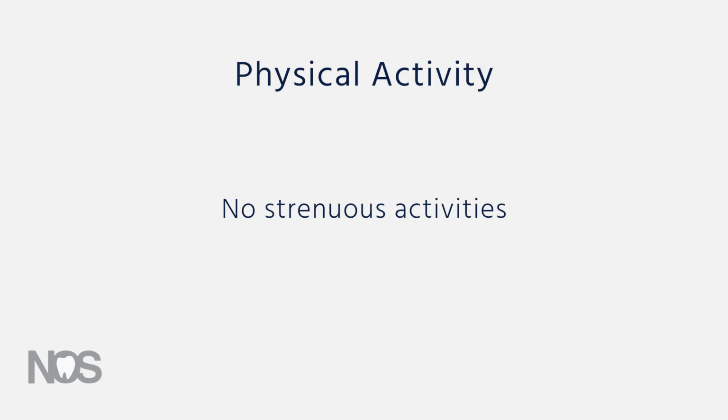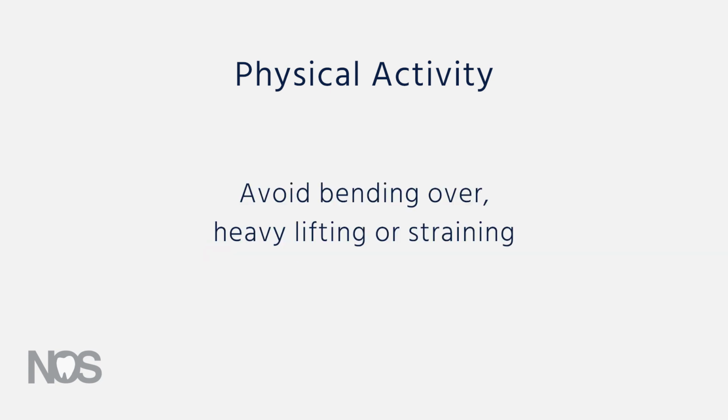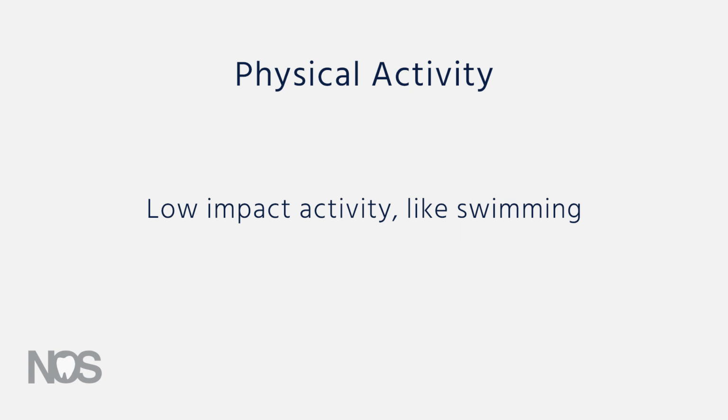No strenuous activity for 3 to 4 days following your surgery. Avoid bending over, heavy lifting, or straining. Physical activity increases your blood pressure, which will cause an increase in your swelling, pain, and bleeding. You may gradually increase your activity after 3 to 4 days. Low-impact activities such as swimming may be more comfortable at first.